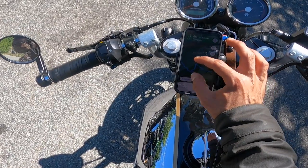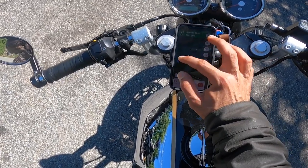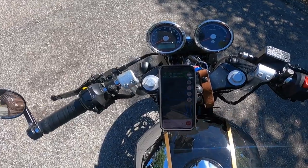Look at the remaining of our route to our camp spot. I mean, look at all of these twisties. Wow.